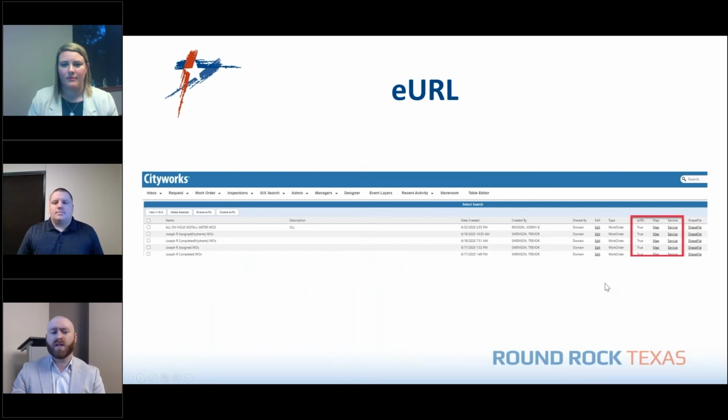And this is what it will look like. So we've got some saved searches over here, and if EURL is enabled, you'll see these new columns over here. I can consume this search as a map, a service, shapefile, etc.